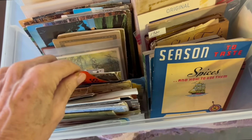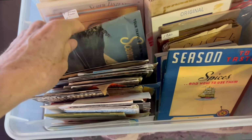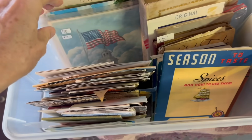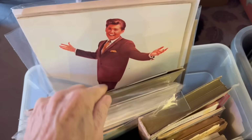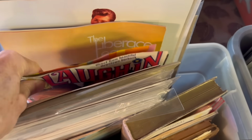Seattle Rangers, I'm not sure what that's regarding. Fun ephemera. The Scenic West by Standard Oil, that's a pretty typical one we see. I don't see anything really unusual in this group of paper stuff, though. Hey, I'm having fun. This would be great if it was in better shape.